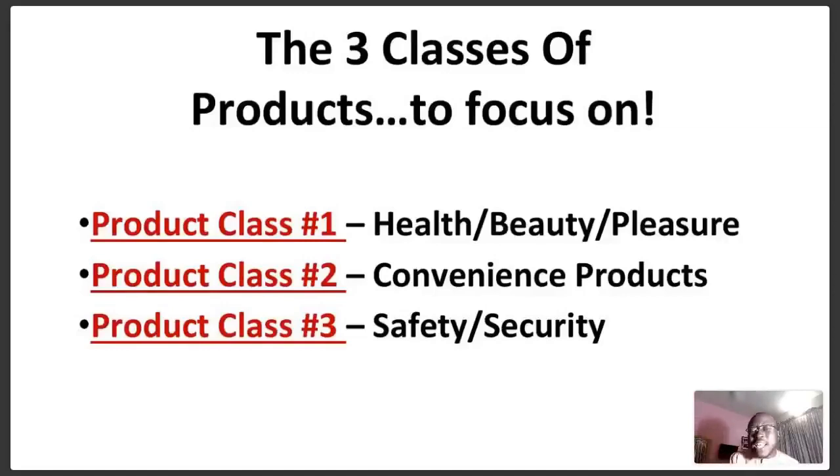Then product class 2, convenience products, products that help people save time, products that help people get things done easily, and most times it's just to impress, because I don't know why somebody should be using a selfie stick if it's not to impress. I mean, that was when it was in vogue and all that. It's no longer in vogue like it used to be. So convenience products is the class number 2 product.